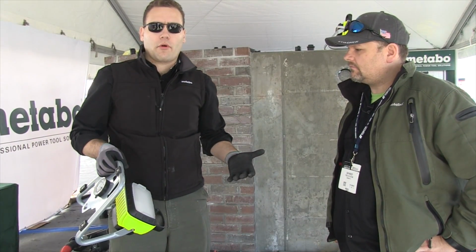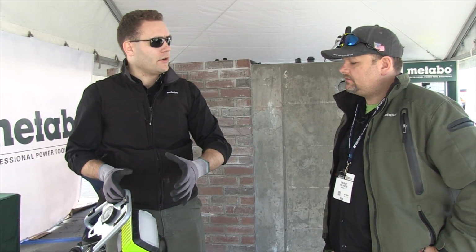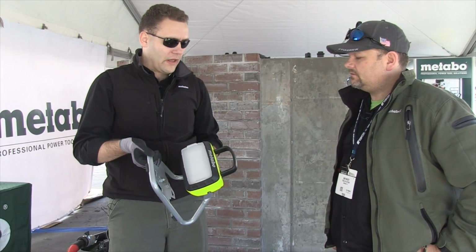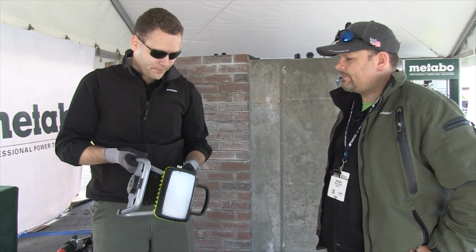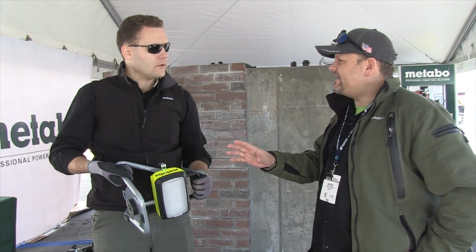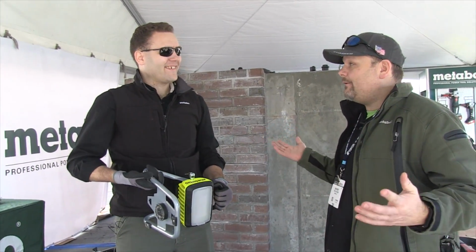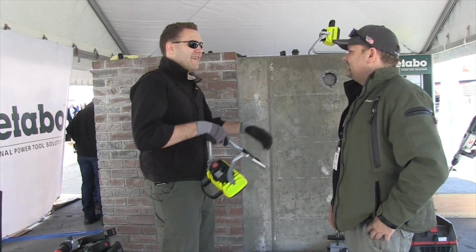So, Metabo, we work a lot with the welders, and all the welders that are switching to the coreless grinder, they love this tool because it works off the same battery, and they have a lot of light for a lot of time. And with the magnet, they can attach it anywhere. Yeah, you guys need to design a magnet that sticks to concrete. Yeah. Hey, that would be cool. Innovation, right? Just put a piece of rebar right there, and you stick to the rebar.